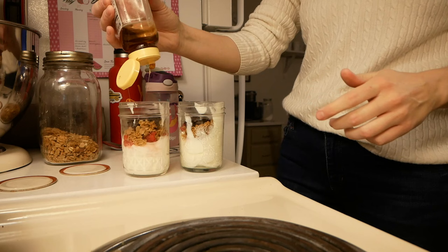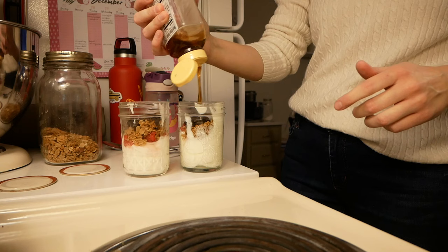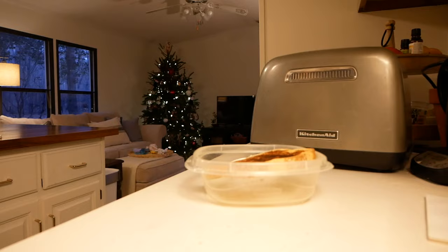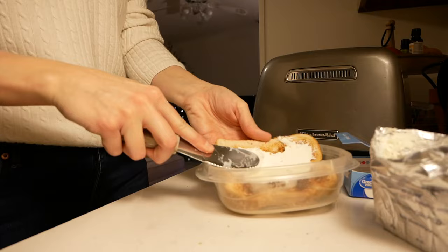very excited. I knew that we would be eating lunch out, so I wanted to try to pace our spending. So I'm just fixing the kids some yogurt parfaits for the car, and I am making myself some cream cheese cinnamon sugar toast.